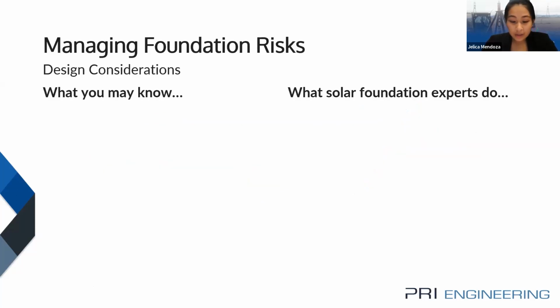In order to do that, it definitely takes a lot of experience and a lot of work. And in this slide, I'll take you through the different steps that you can take as an owner or a developer to manage those foundation risks. On the left-hand side, I'll talk about the different steps that are already common knowledge. And on the right-hand side, I'll talk about a little more of the extra steps that you can take to really manage those risks.